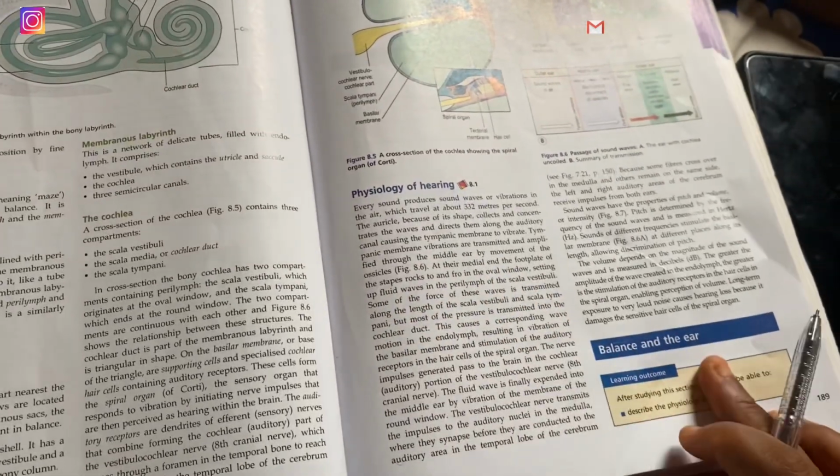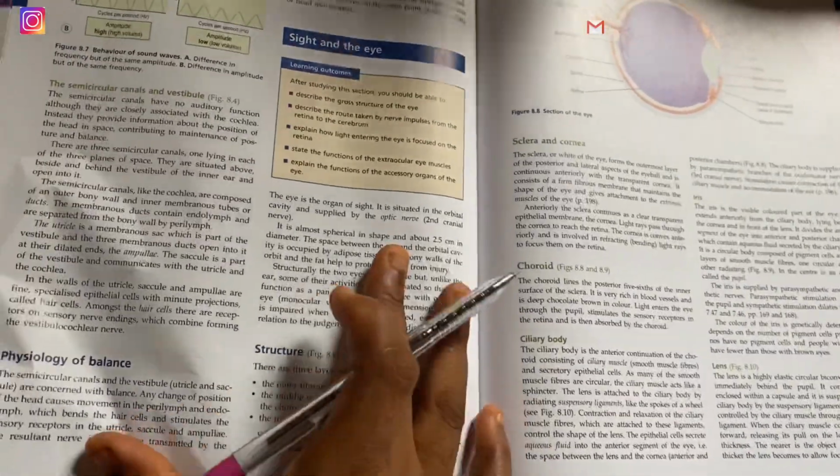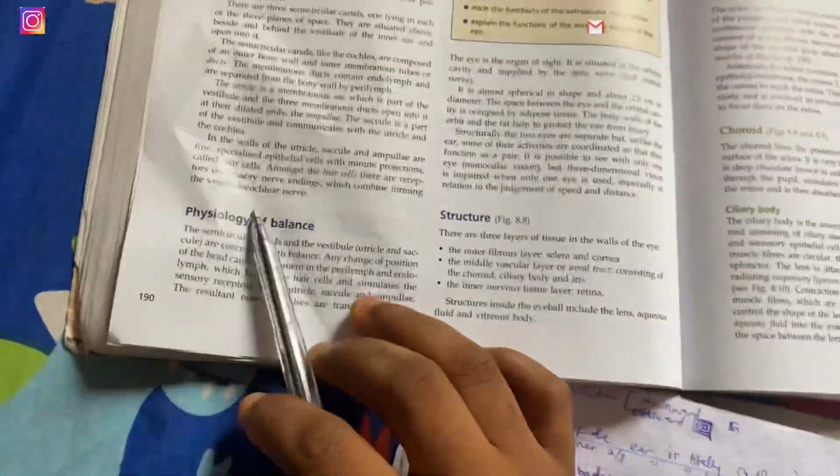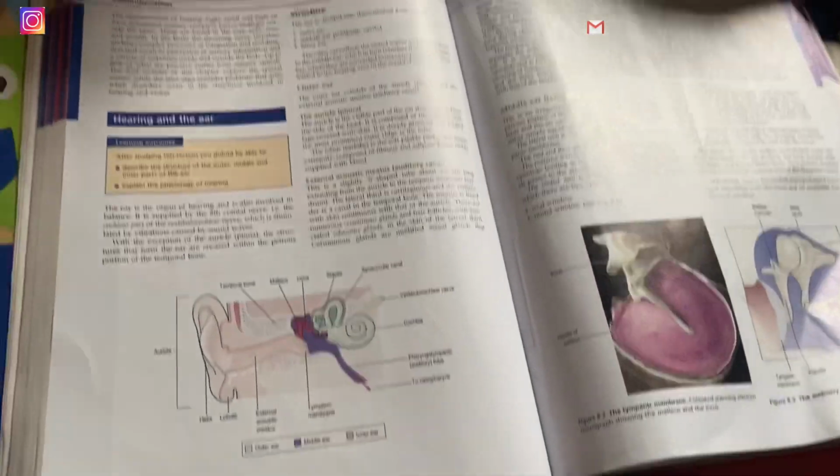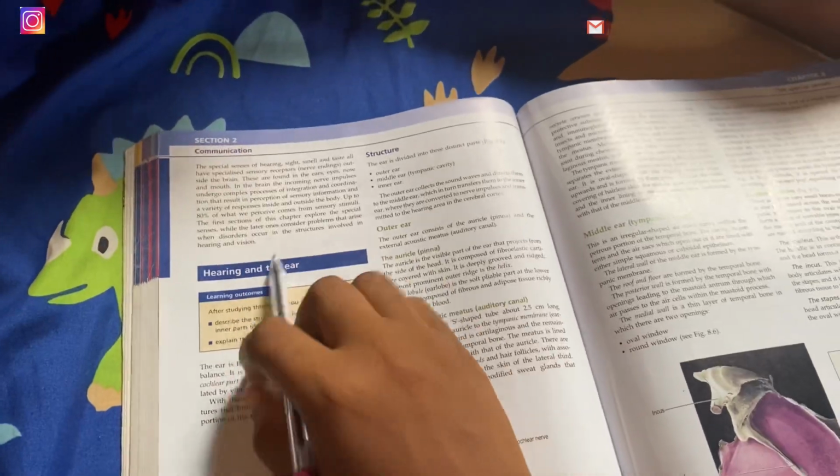I'm now trying to learn the physiology of hearing. This topic is actually one of the hardest, but with God, all things are possible. After the physiology of hearing, I should do balancing. So I should also do the physiology of balancing. Invariably, I'm in the ear, learning hearing and balancing. I've read at least from this point to this point.